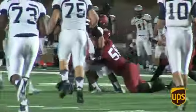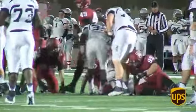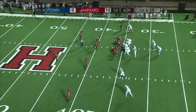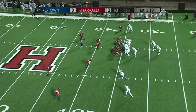But Hill able to fall forward as he's going down there. See him keep the legs moving, fall forward. That allows him to pick up the first down. So a good 10-yard gain for that first down. Georgetown's been able to move the ball thus far.